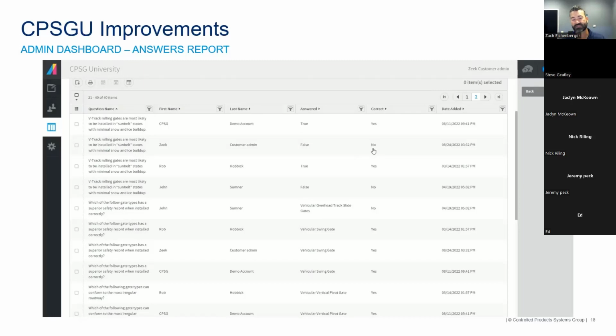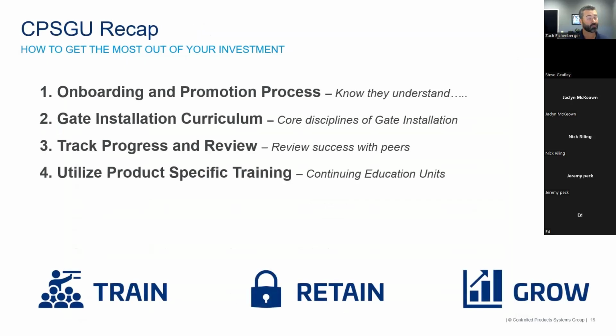So those are some of the improvements that we've made. Great feedback. We'll continue to make these improvements. We're humble in this regard. We want to make sure this is the best possible tool it can be for you. So just to recap some of the things we talked about and the things that I think will help you get the most out of this investment: make it part of your onboarding and promotion process.